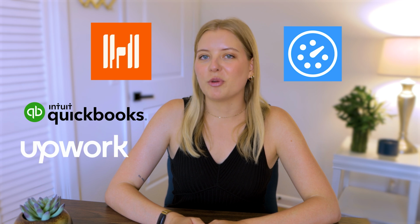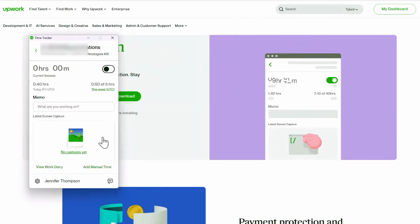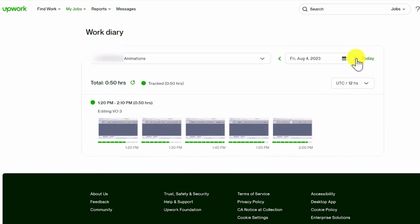Other options include Harvest, QuickBooks Time, Everhour, and Upwork. For example, if you're working on hourly Upwork contracts, you don't need to use a separate timesheet tracker. With the Upwork desktop app, you can actually use automatic time tracking, edit work diaries, and message the client directly.